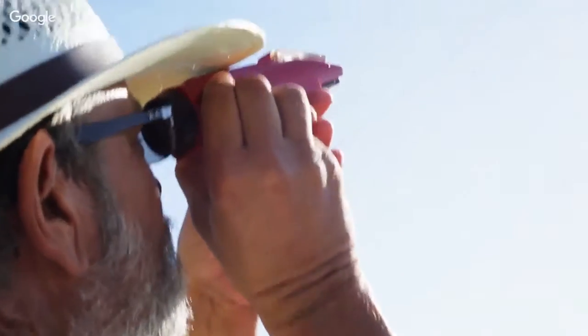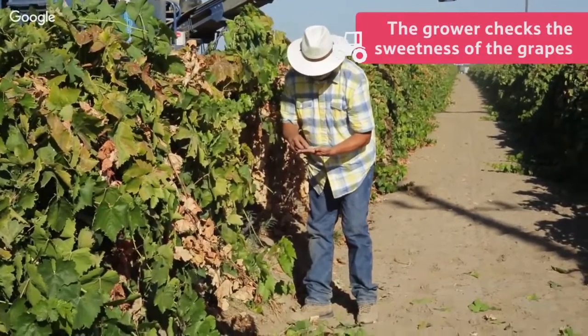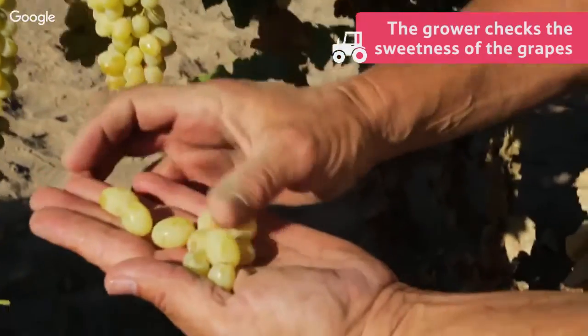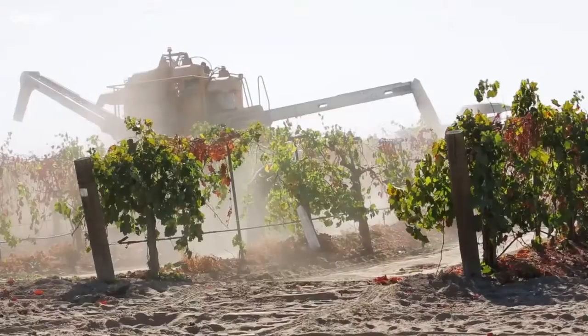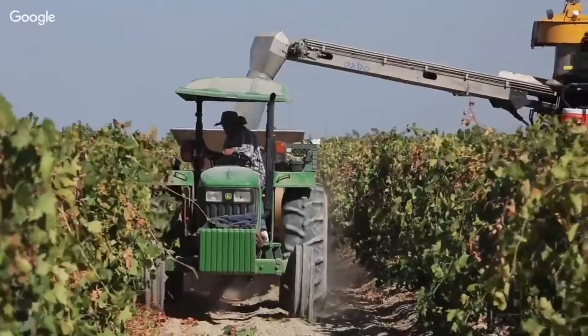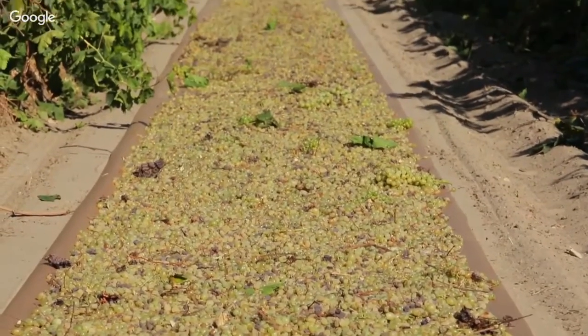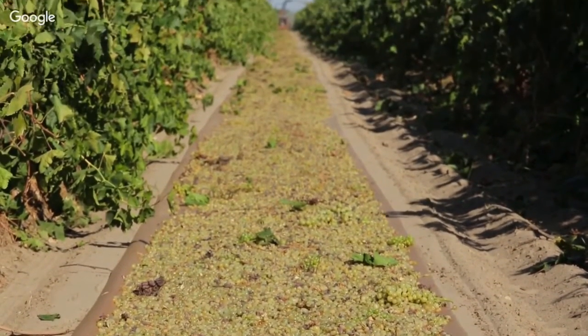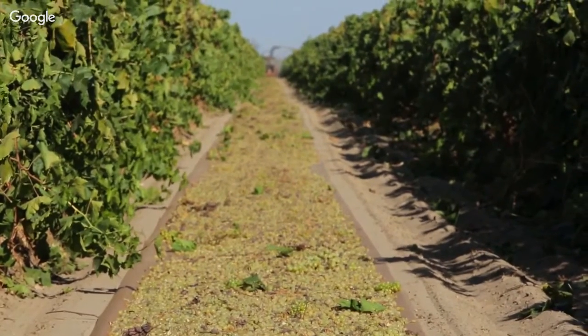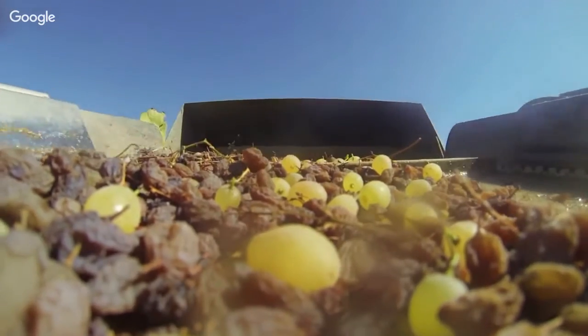Once harvest time arrives, the grower examines the grapes using a refractometer. He checks the sweetness of the grapes, and only once he is satisfied that they are sweet and fully ripe does the harvest begin. To harvest the grapes, they use a machine like this. It moves between the rows of vines and shakes the grapes free. Next, they are laid out on this brown paper to dry naturally in the hot Californian sun. Once collected, they go along a conveyor belt and then into a lorry like this.